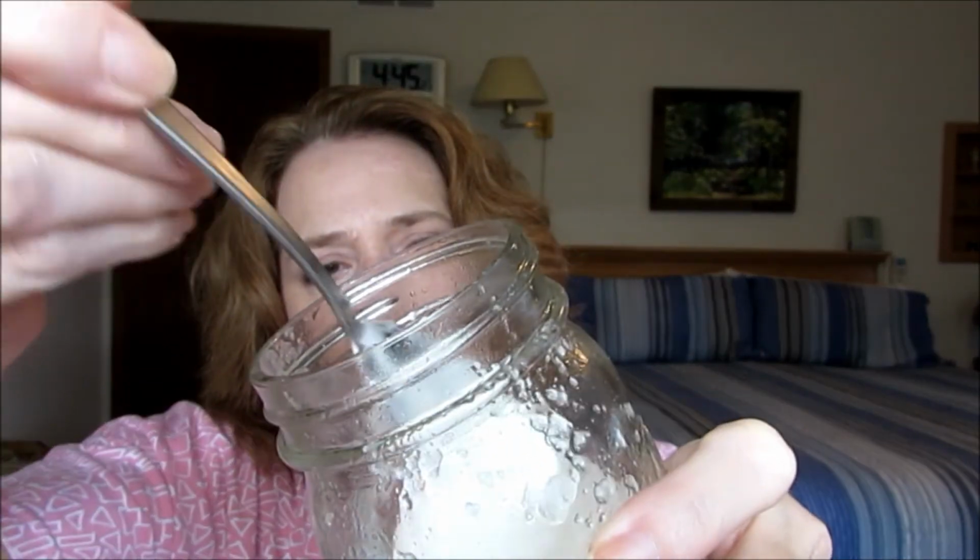So I have 2 different routines. I use this scrub also on my body, but I don't use it on my face every day because the regular sugar is a little bit abrasive. I used it all over my body in the shower, and here's one trick. If you make this, remember it's 1 cup of coconut oil to 2 cups of sugar, and this is just basically what I have left. This is the consistency that you end up with. If you put it in the refrigerator, it turns into a rock, and then you have to wait for it to come back to room temperature. At room temperature, this works really well.